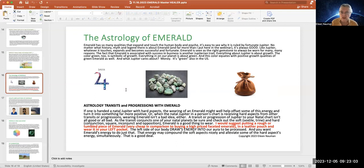Emerald is seen as the right gemstone to always be worn for many, many reasons. The fact that emerald is associated with success in business or any other Jupiterian trait has historically been shown to be true. Everything about Jupiter is about growth. The color green, too, is symbolic of growth. Everything on our planet is about green. And this color equates with positive growth and the qualities of green emerald as well. And what does Jupiter care about? Money. It's green also, at least in the US.